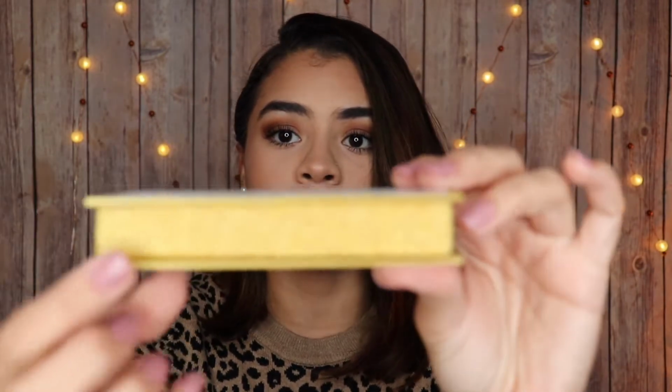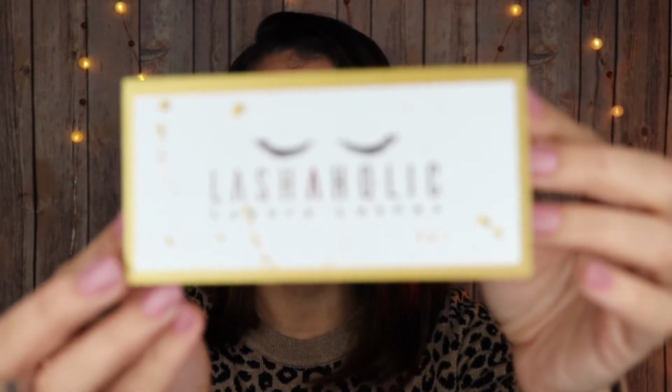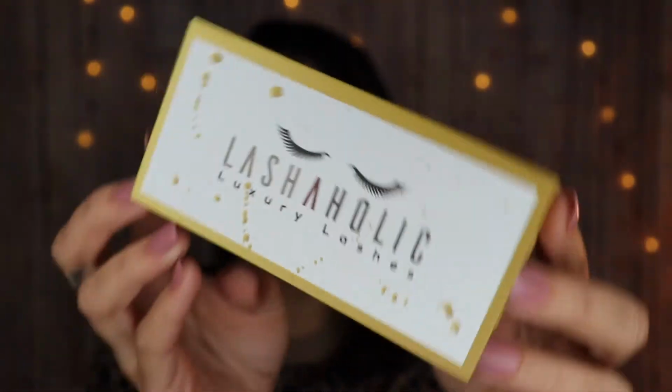So the first thing I see when I open the box is this Lashaholic luxury lashes. I've actually never heard of this brand, but this packaging is super cute. It has all these glitters around it. It's just super cute packaging. Absolutely love it. I love that I have autofocus now, you guys, because I can show you this and then come back to the video.